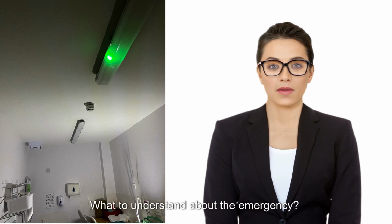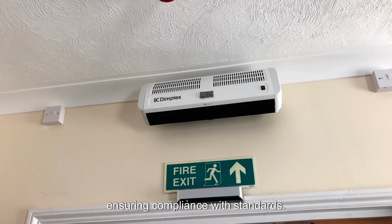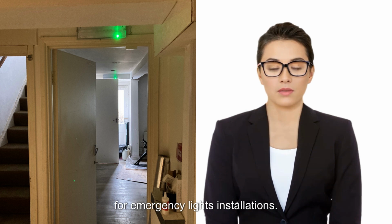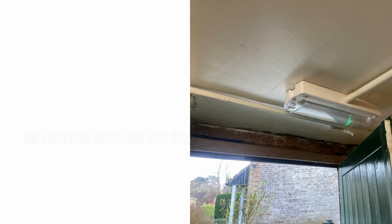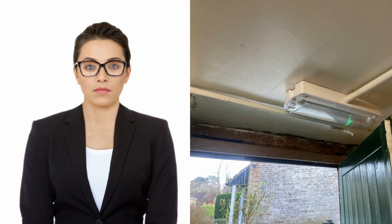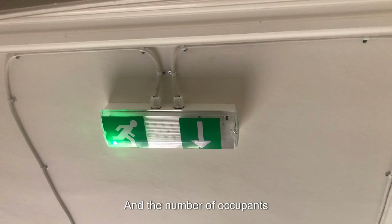What to understand about the emergency lighting regulations? To ensure compliance with standards, it is essential to understand the specifics for emergency light installations. These requirements vary depending on factors such as the size and layout of the building, the presence of potential hazards, and the number of occupants.